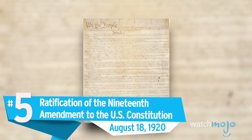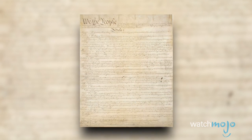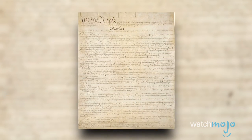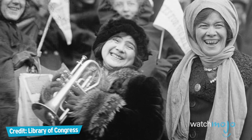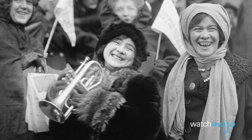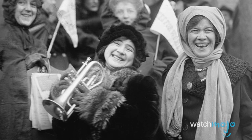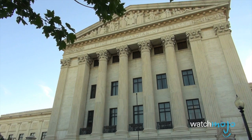Number 5. The ratification of the 19th Amendment to the U.S. Constitution. The United States was founded in 1776, but it wasn't until 1920 that the country allowed women to vote. The suffrage movement surfaced in the 1840s, but really gathered steam during the Reconstruction era, fighting for women's rights at both the state and national levels.